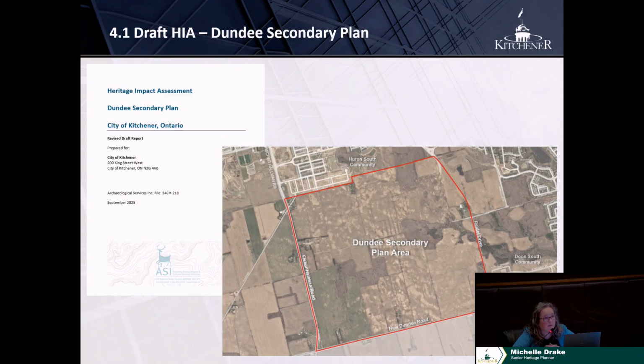One of the studies which you're familiar with is the Heritage Impact Assessment, and a reminder to the committee this evening that your role as Heritage Kitchener is to hear from our consultant on their findings and recommendations, ask questions and provide comments for staff, the consultant, and the internal project team to consider as we continue to review the land use and policies for this area of the city. There is no council motion required tonight for this agenda item.